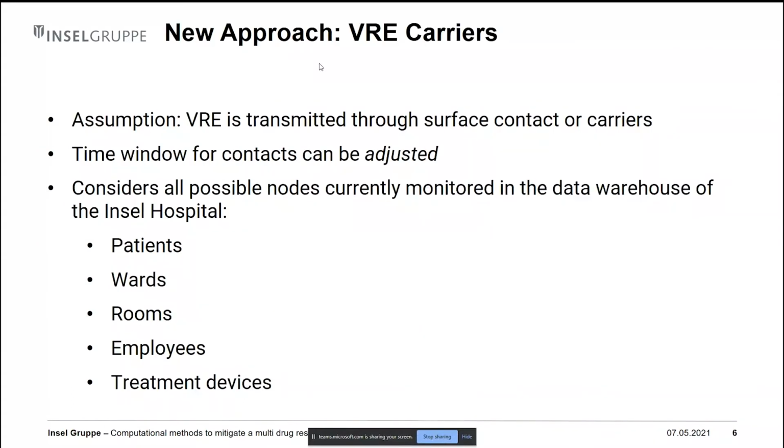So what we thought about here is to model a new approach, which we call VRE carriers, which assumes that VRE is transmitted through surface contacts or carriers. As such, we can have these kind of second order or higher order transmissions, meaning one patient meets a certain person, this person goes to another person, this person goes to another patient, and then this other patient is also positive. We can check for different time windows of how contacts are distributed. So we can look at contacts over a much longer time, or just a very short time contact where one patient is met on one day and the other patient is met on a second day.